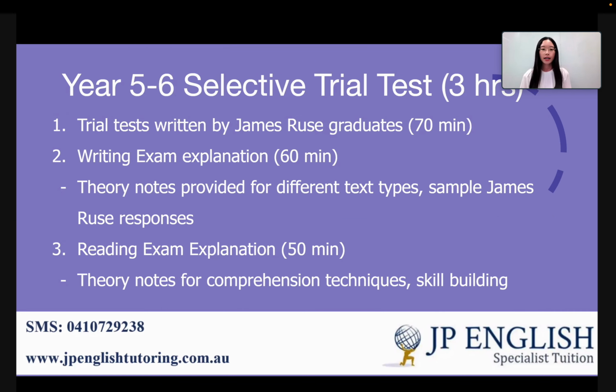So for writing, these days they've made the writing section of the selective exam the most diverse, the most unpredictable section of it, and that's really to weed out the B grade students from the A grade students. The fact that it's unpredictable, a lot of people assume that it's down to luck, but it really isn't. There is really a formulaic way to approach different text types. And what we provide in these theory notes is a step-by-step method of exactly what you need to achieve top bands in every single criteria in the writing exam.